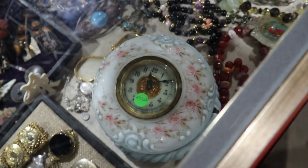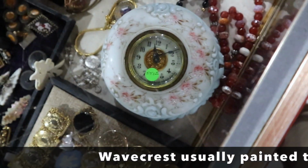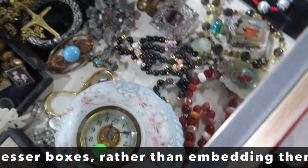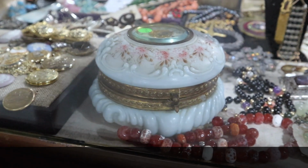Yeah, I have not seen one with a clock set in it. I'm not sure if I've ever seen one with a clock set in it, honestly. It's so funny. I know, I thought it was so funny. Yeah, I always like that stuff, but that is just different than anything I've ever seen from them. It's a rare one, actually.